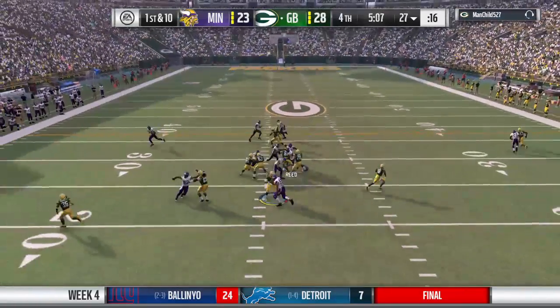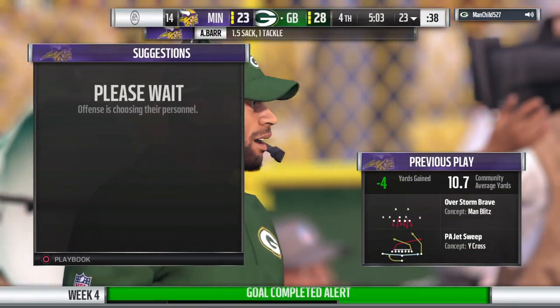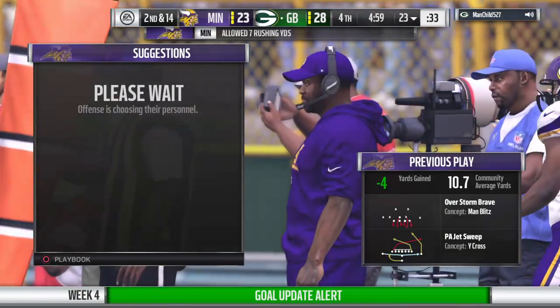And that was amazing because that... Under a heavy rush, and down he goes. Anthony Barr coming in hard on the blitz. He gets him down for a loss of 4.